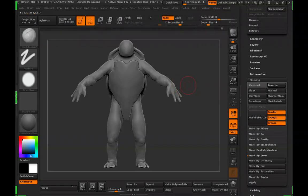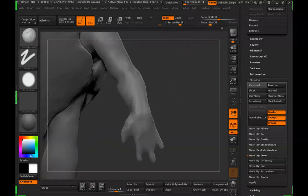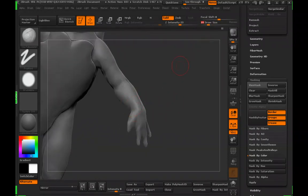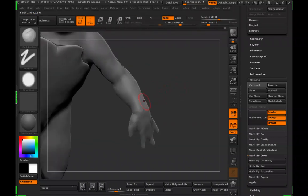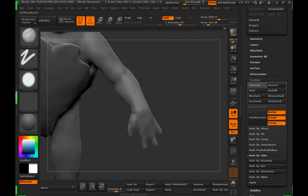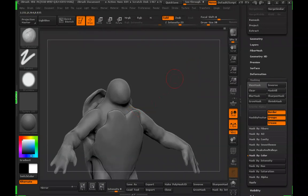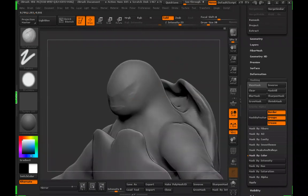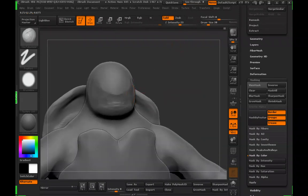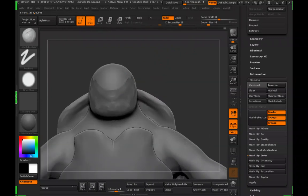Yeah, I think this might be a good moment to move on with adding more refined details in these areas, like hands and feet, defining the shell a little bit more. Yeah, the face. I haven't touched the face at all, so maybe I can start sketching out the face. This ought to be fun.